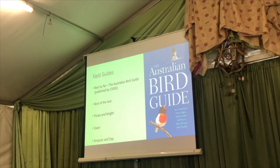And then as you go down the list of these other ones, they kind of get worse. I mean, they've all got all the birds in them, but there's varying degrees of information. The illustrations are of varying degrees of quality, etc. So I've just put the author's names for the other guides. If you want the actual names of the guides, just come up and ask me at the end and I can tell you them. But that's the one that I would recommend. It's currently on sale for about $35 and it's awesome, so I would get that one.